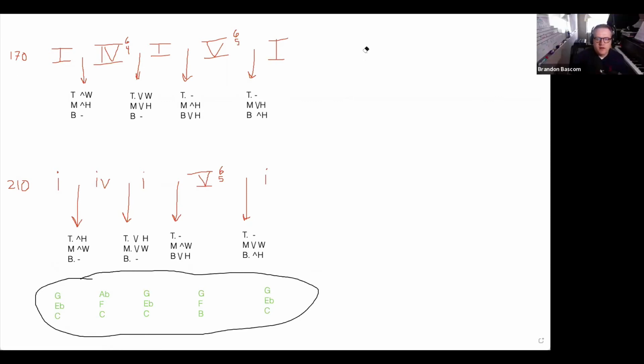Yes, 242. Okay, can I clear my screen? Yes, please. Okay, 242. Just to be clear, 242 is example 10-1. Okay. Oh, 10-1. Not up there.